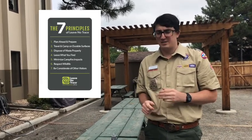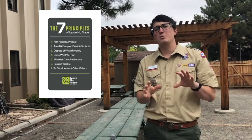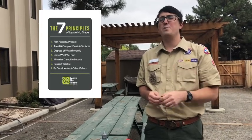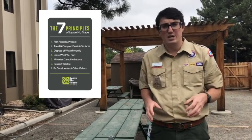Minimize campfire impacts. Again, we kind of focus a little bit more on the wildfire aspect of it, but we also want to think about what kind of impact we're leaving on the landscape, even if we aren't as concerned about wildfires. No matter what part of the country or the world you're in, you should always be concerned about starting uncontrolled fires. But if we go to an established campsite, we want to make sure that we're utilizing established fire rings. We don't want to be digging new fire rings, digging big pits everywhere.